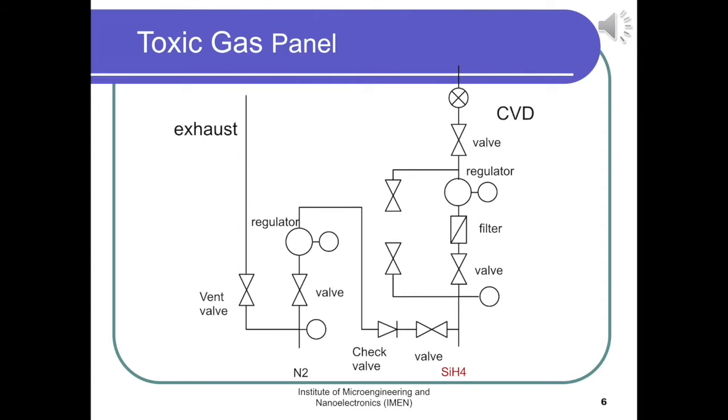Okay, this is an example of a toxic gas panel. You can see we have two parts. The left part is for purging the nitrogen, and the right part is the piping for the process gas. For this case, it is silane, because we know silane is very toxic. So we need a very sophisticated configuration here so that the gas flow is controlled, and after finishing the process, we need to push the line with nitrogen.